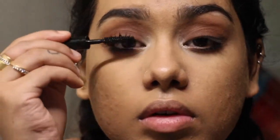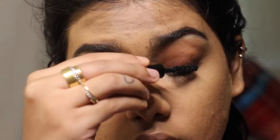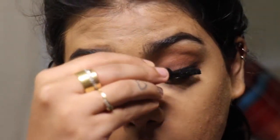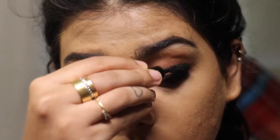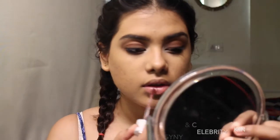However, I have a little beef with high-end mascara. See, all mascaras, whether you pay 300 rupees for them or 2000 rupees for them, last about 3 to 5 months. So as much as I love this, I don't know if I can justify paying money for it if it's going to cost more than 1000 rupees. But okay, anyway, moving on to lips.